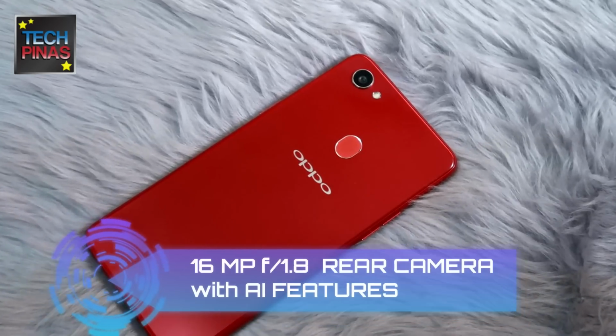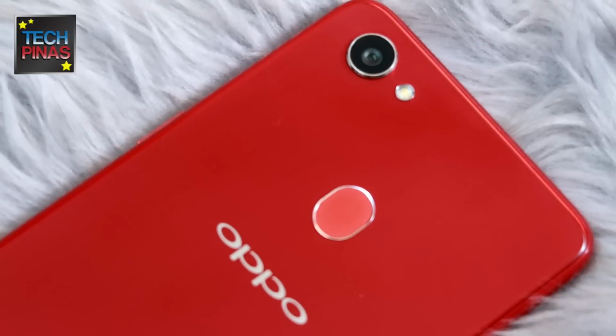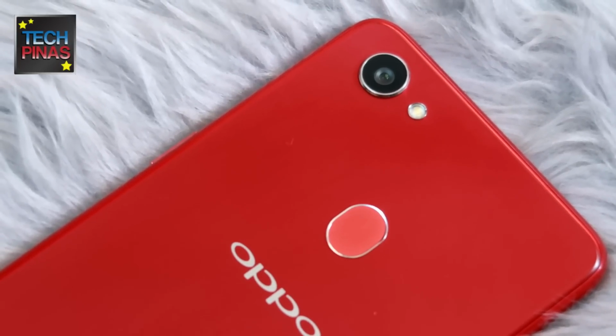Okay. You talked about the AI technology. Can you give a brief description or introduction about AI from OPPO? Okay, so AI from OPPO, especially our beautification technology, we have our own research and lab development that actually analyzes your face.